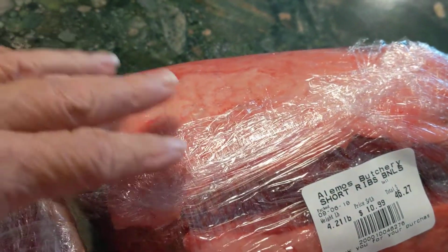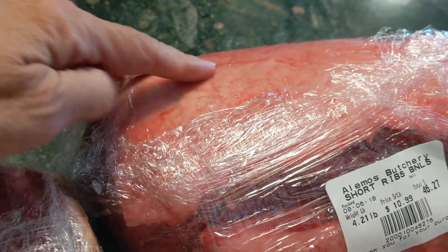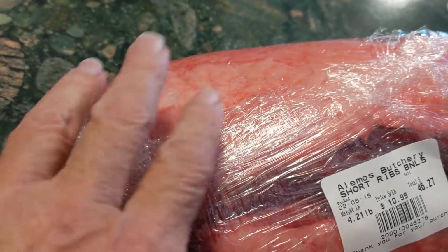So, yep, there's those. There are three hunks of meat for boneless short ribs that I will put in the slow cooker wrapped in aluminum foil. And we'll have a couple of meals of them this week. I got a third because the two shrink, but that's okay.